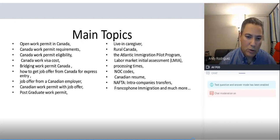Also, we mention some other topics, like live-in caregivers, a topic about rural Canada, and the Atlantic Immigration Pilot Program. We have a lecture about it. Also, what is the Labour Market Impact Assessment, LMIA, how to get it, the processing times, how to calculate or find out, the NOC codes, how to check your NOC codes, the Canadian resume, of course, NAFTA and all agreements in North America and other agreements with Canada, and Francophone immigration and much more. Those are the main topics that we covered during the course.